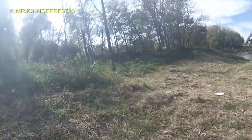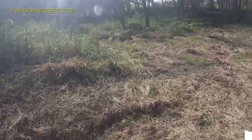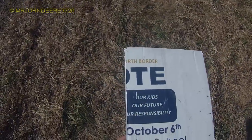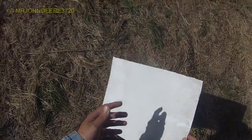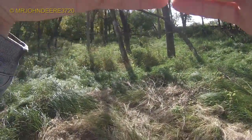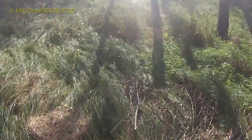Goddamn beer bottle. Oh, what's this? Let's see. What is this? Oh, just a piece of cardboard box. Well, that doesn't matter. They even went in here a little bit too. It's interesting. They really scraped the heck out of there around here though. Somewhere around in here, on one of these trees, there's supposed to be a sign. It's not here anymore. It got ripped down, I guess, from the flood.